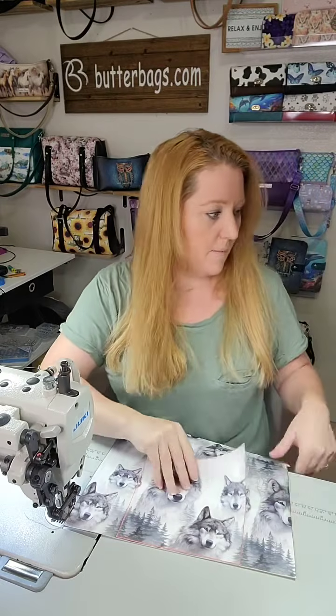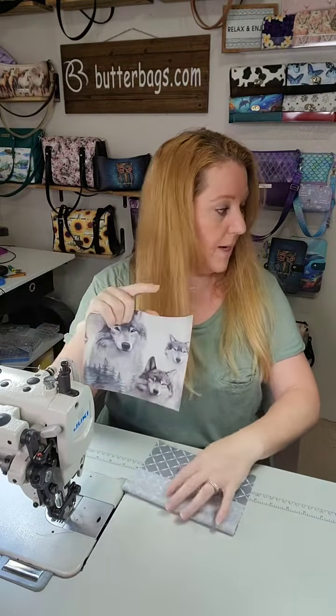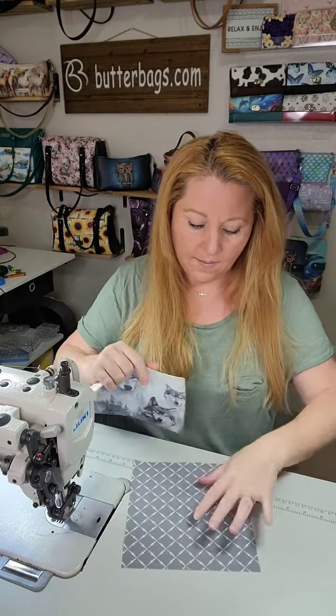So it doesn't look like there's a pocket here because it just matches up so perfectly, but there is a front pocket. So I'm going to work on that first. I do not interface the lining of my front pocket. I interface everything else, like the side pieces, but I don't think that the front pocket needs it.